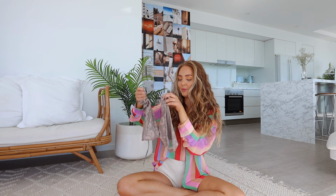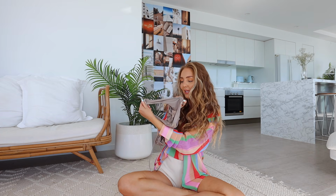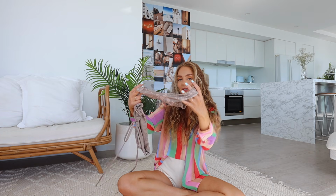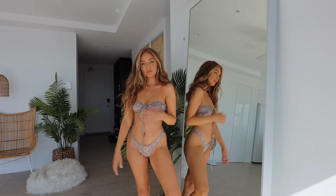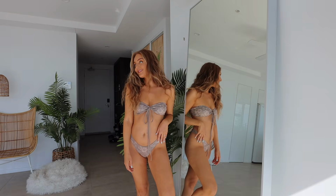This is my favorite. It's super cute. It's reversible, so you can wear it on the plain brown side or wear it with a little cute pattern. You can also tie the top up a couple of different ways. You can wear it as a boob tube tied up like this, or put it around your neck.